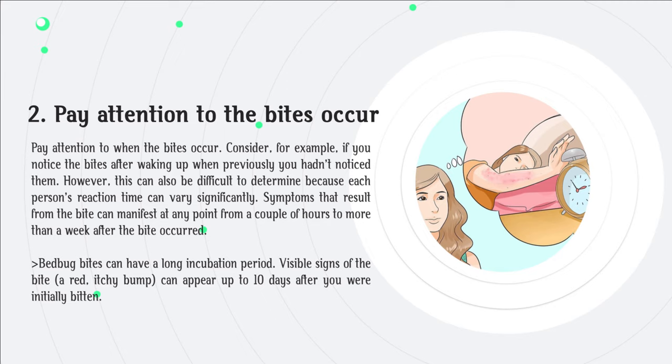Symptoms that result from the bite can manifest at any point from a couple of hours to more than a week after the bite occurred. Bed bug bites can have a long incubation period. Visible signs of the bite, a red, itchy bump, can appear up to 10 days after you were initially bitten.